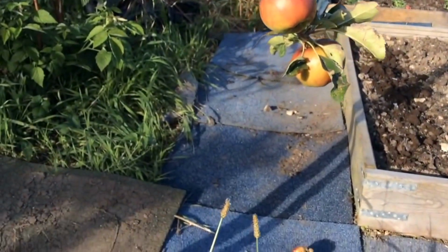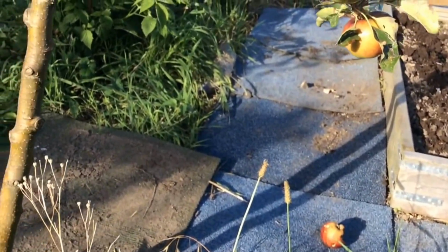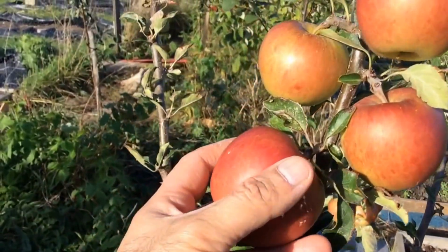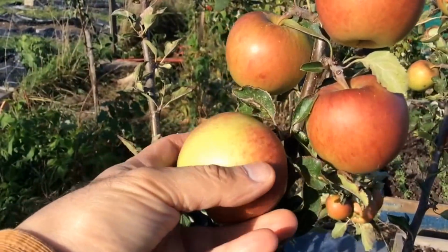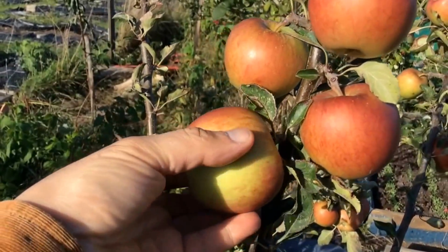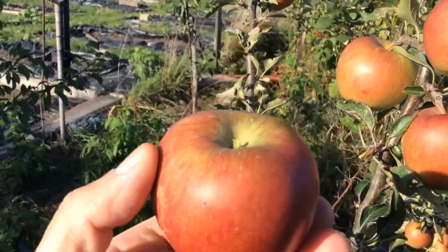I pick a few. Unfortunately, the whole fruit system came off with this, so I have to be a bit careful with the next one. I'll just turn it until it's twisted quickly and comes off.